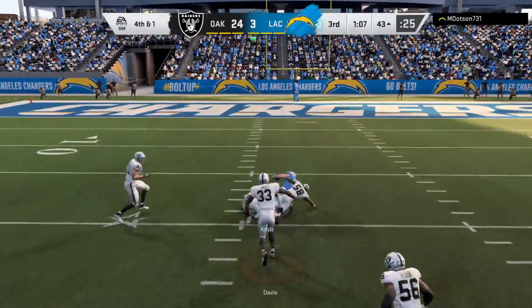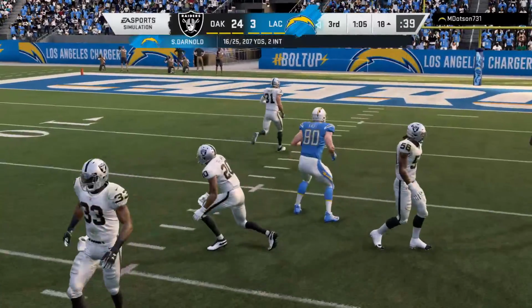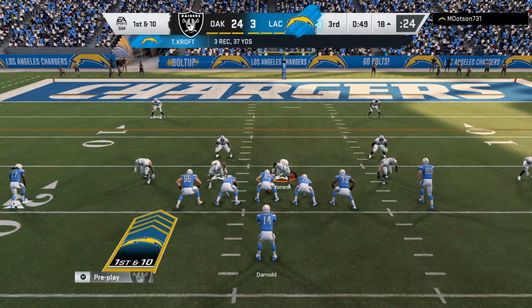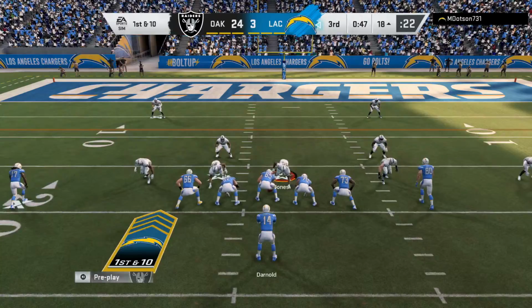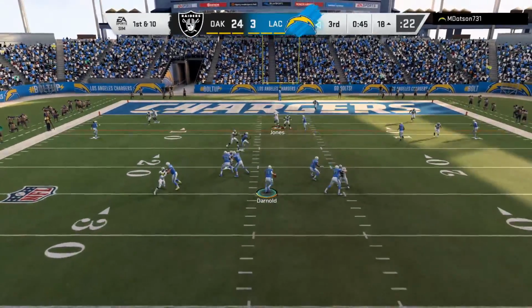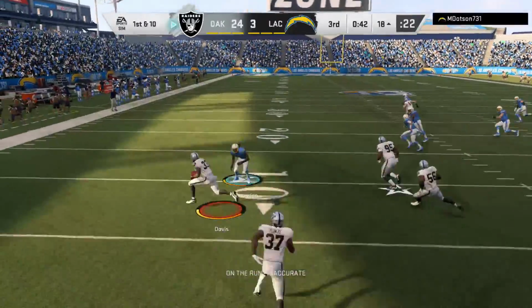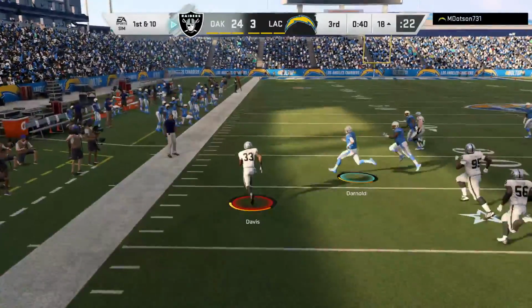Darnold, and that's complete to Croft. And they'll wind up getting this one all the way down inside the 20. That pickup goes for 25. What a flip of the script from 4th down to 1st. And he's going to be intercepted a 3rd time. Picked off down at the 2.